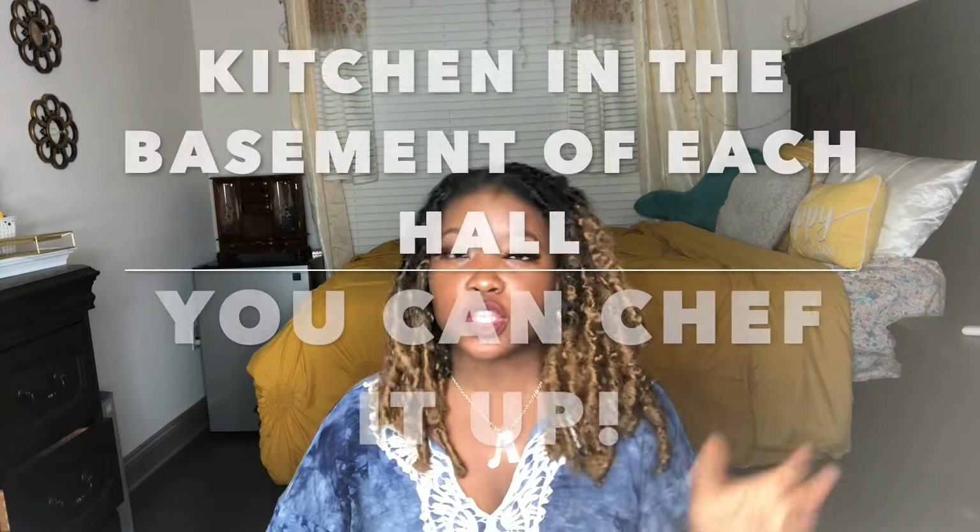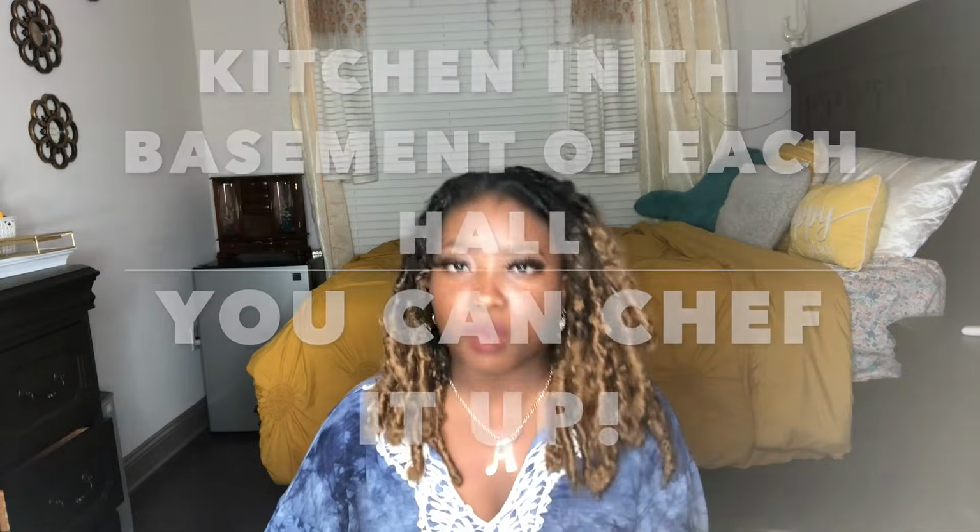It has a lot of girls, a lot of girls. So keep that in mind. There is a kitchen at the basement of each hall. So like Fraser has a kitchen, Baldwin has a kitchen, and so on and so forth. And CHN does not have them.